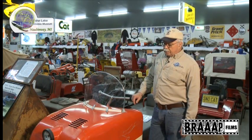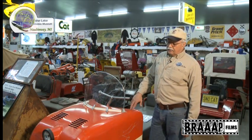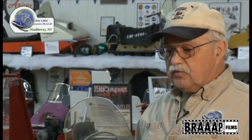This one, Doug owns it, over by Crystal Falls. He was going to restore it, but some of the guys in the antique club, you know, talked him out of it. It's too good to restore, to leave it like it is original. He wanted to know if we'd put it in the museum this way, and we said sure. So he also actually drove that into the museum about 3 years ago.